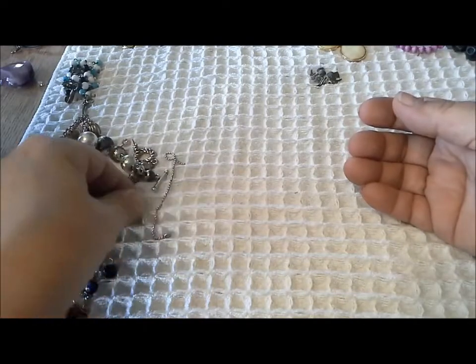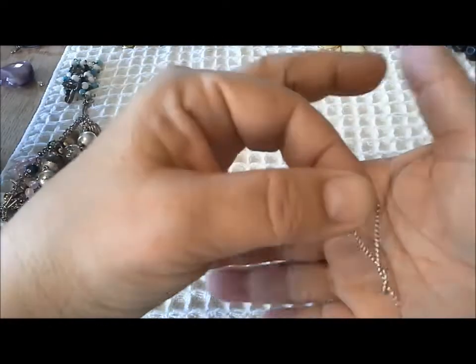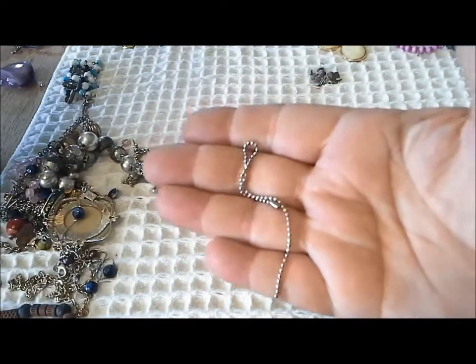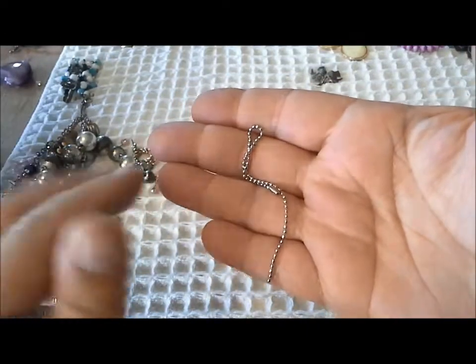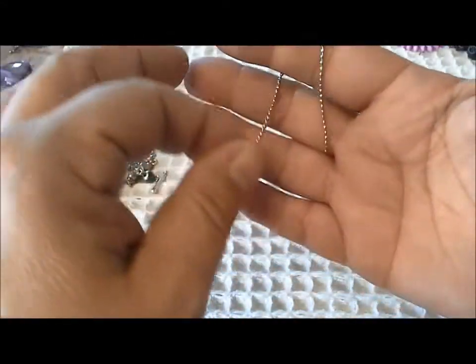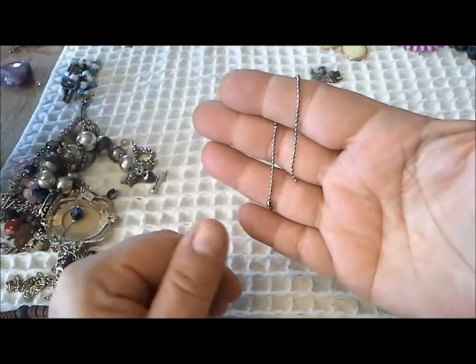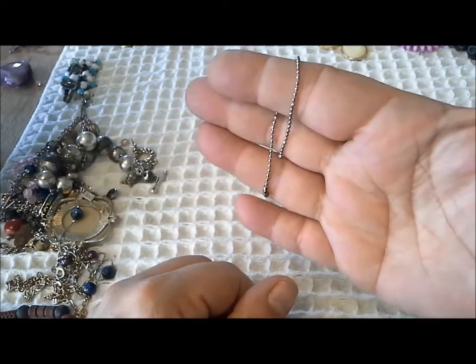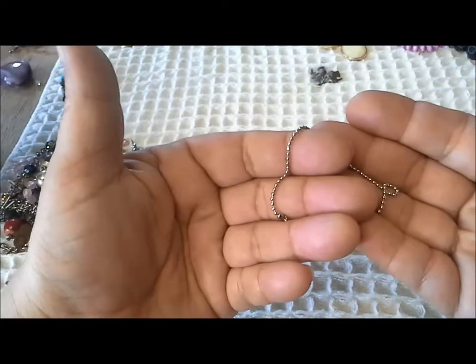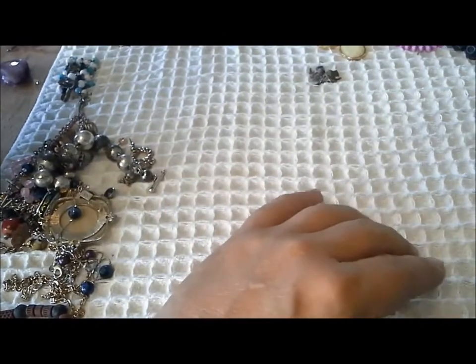There are some other interesting things. Now this is tiny. This has got to be one of the tiniest ball chains I've ever seen. It's very short. It's not long enough to be a bracelet, except perhaps on a child. But the clasp and everything's there, and it's in excellent shape. So there's another piece to be repurposed.